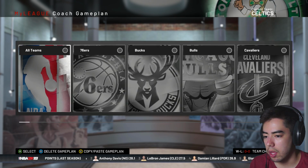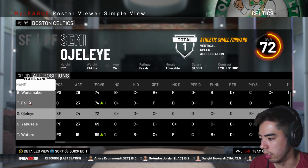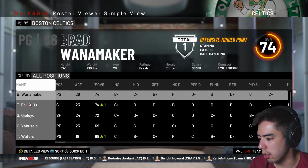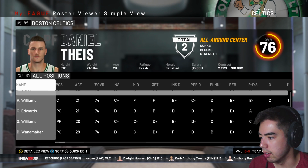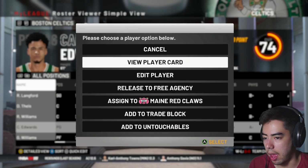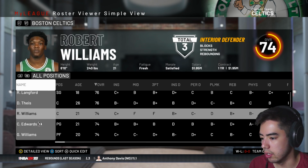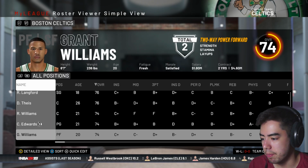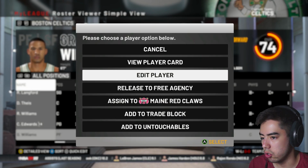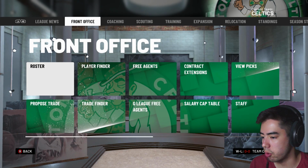So here, let me have CPU rebuild those rotations for now. I'm going to go ahead and send a bunch of guys to G League. So, Tacko Fall, I'm just going to send him down to G League. I'm going to send Carson Edwards down to the G League. And I'm going to send Grant Williams to the G League as well. So yeah, I'm going to send those 3 to the G League.